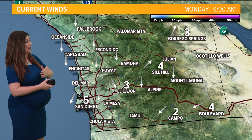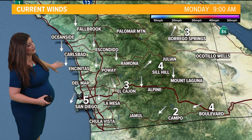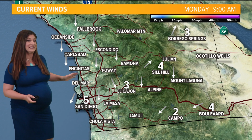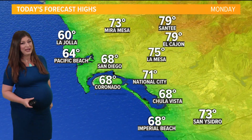Wind speeds, barely anything, and that's part of the reason the clouds are not nudging along. But we also noticed a little onshore flow overnight. That's what pushed the marine layer clouds inland. So because of that slight west to east wind, yeah, we got clouds extending all the way to the mountains.